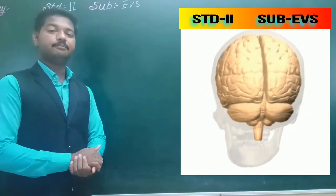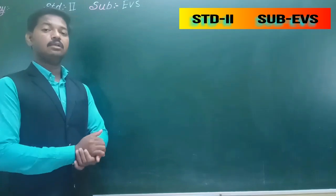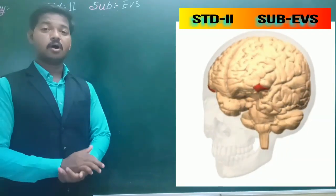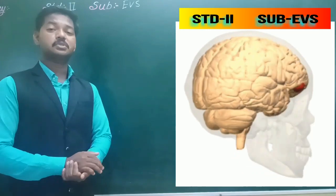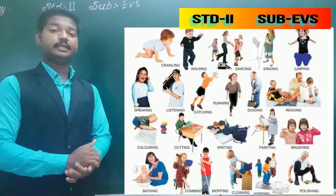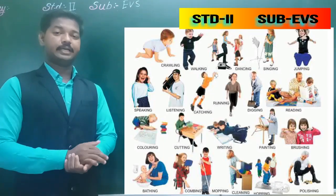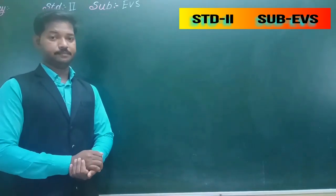Brain is an important part of our body. It controls all the movement of other parts of our body. The brain controls all our body movements. It helps us to think. We are doing so many activities during the day. So these all activities are controlled by our brain. Our brain is giving command to all other parts of our body.